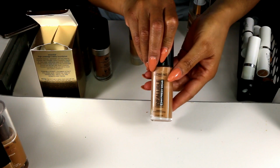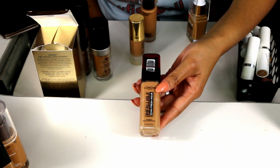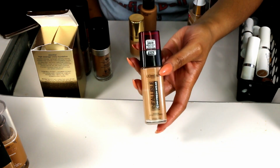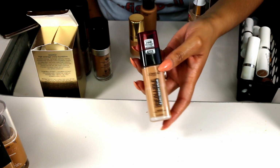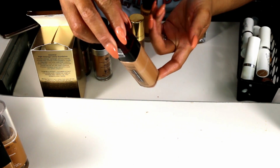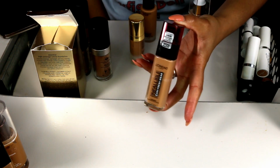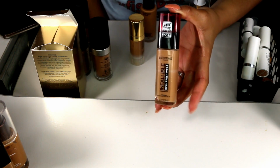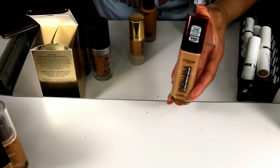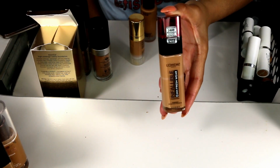Okay. Next up, we have the L'Oreal Infallible 24-Hour Fresh Wear Foundation. This is a favorite. L'Oreal makes some really amazing foundations, like super amazing. This is definitely a favorite. This is a go-to everyday foundation. I haven't picked it up yet this winter because my summer tan hasn't completely gone away, but this is definitely a go-to foundation for me.